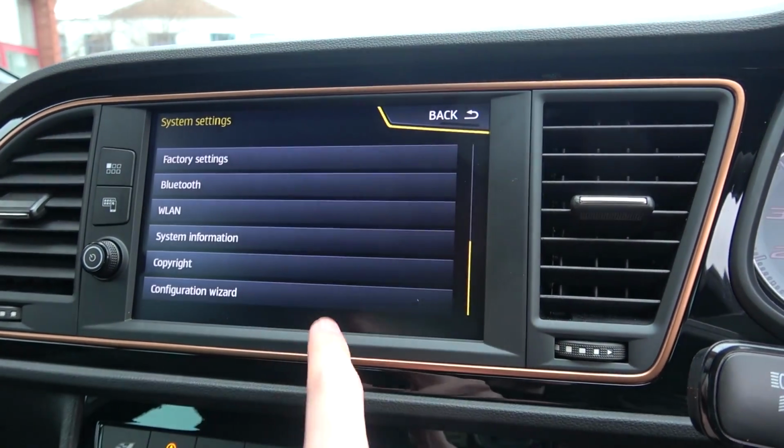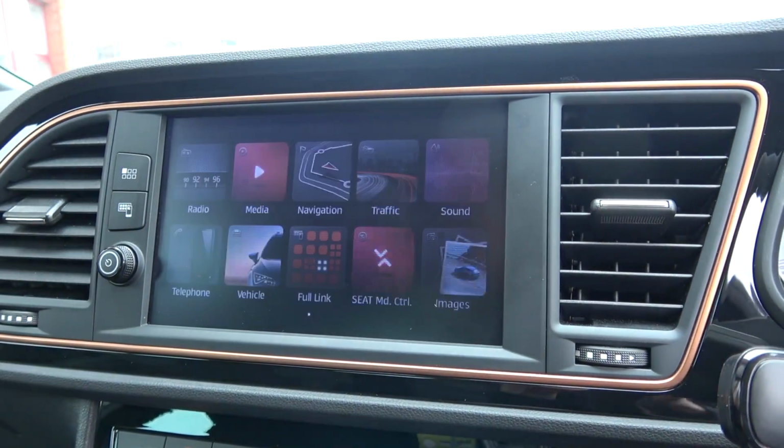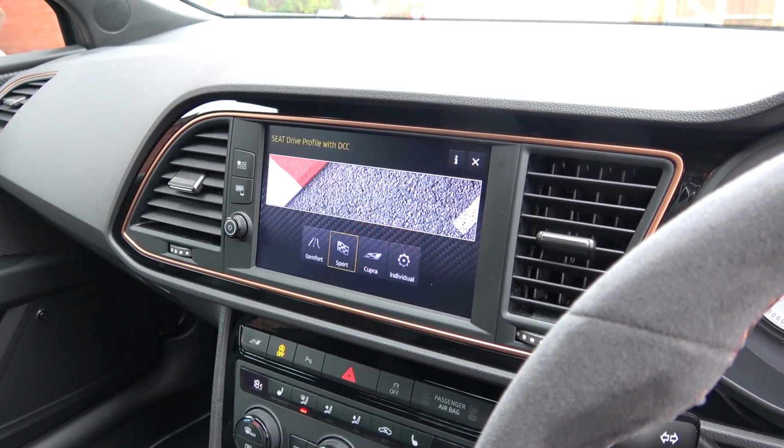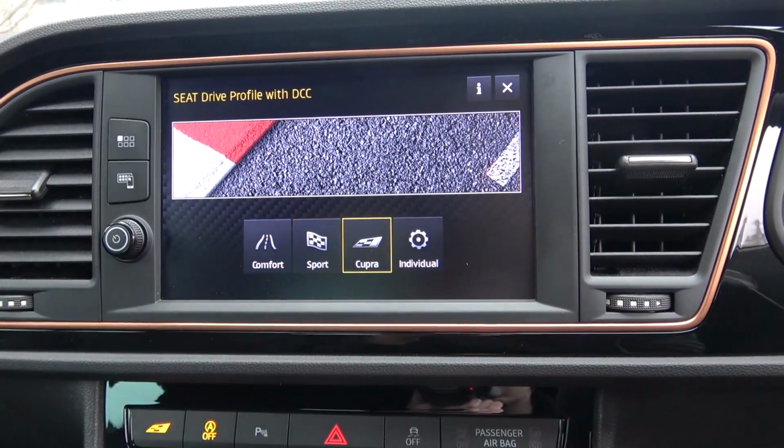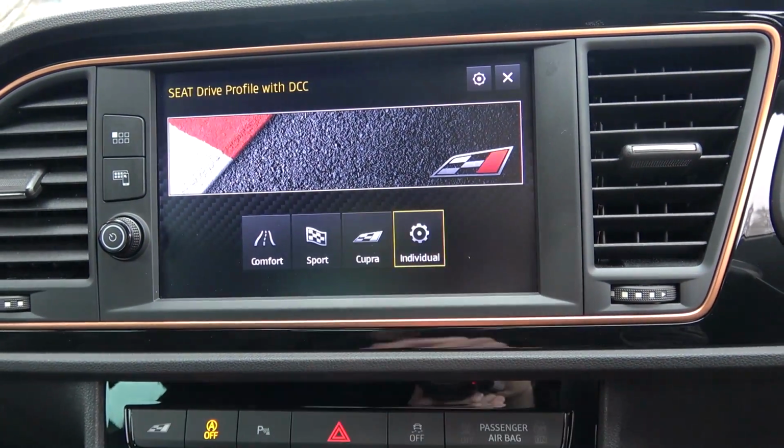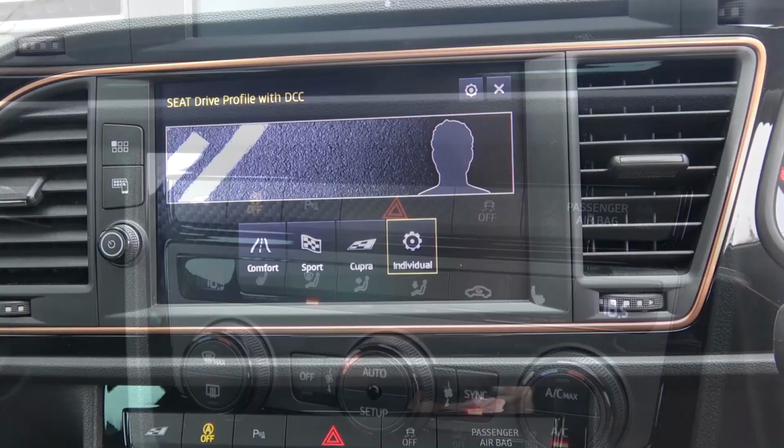The final screen, other than for the reversing camera, is the Cupra menu, where the user can select between Comfort, Sport, Cupra and Individual. In each of these settings, damping and throttle response become sharper and more immediate, and in Individual, a customized setup can be configured.